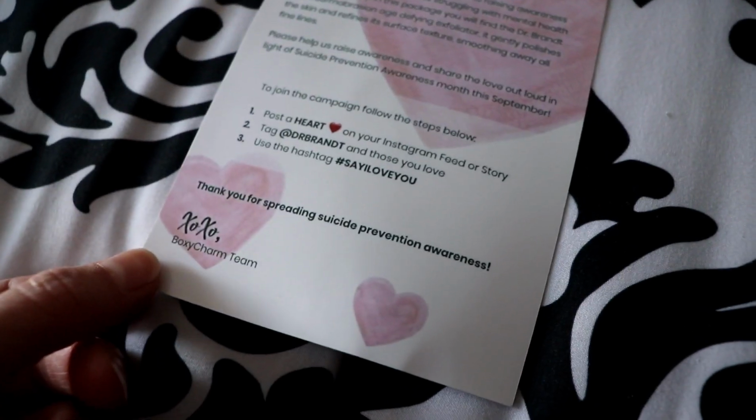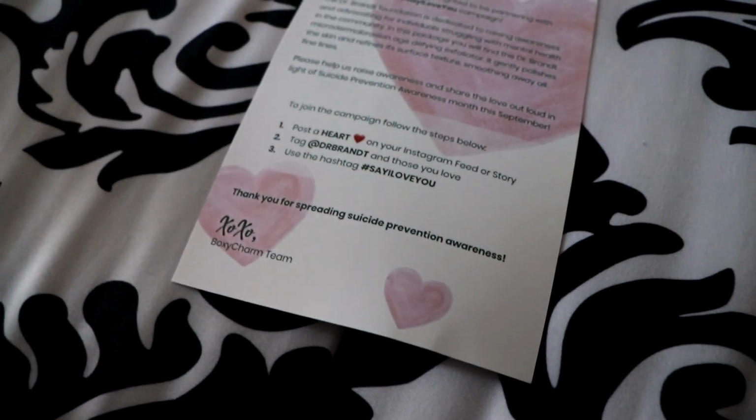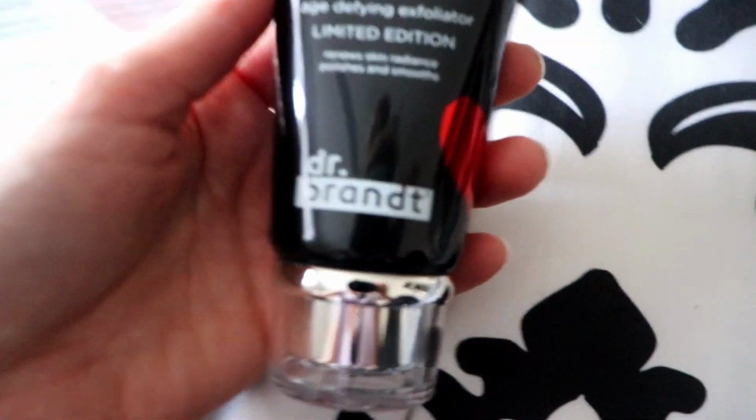Anyways. Post a heart on your Instagram story, tag Dr. Brandt and those you love. Use the hashtag Say I Love You. Thanks for spreading suicide prevention awareness. Okay, this is awesome. So here is the product. Hey, I can see me in the bottle. Hi.